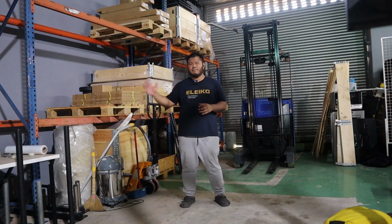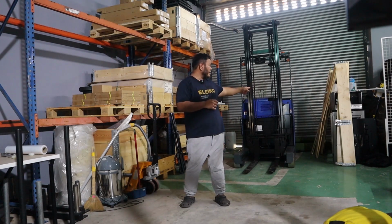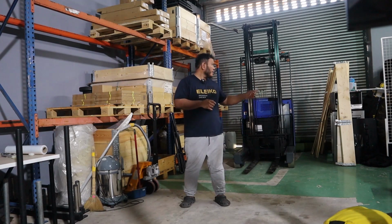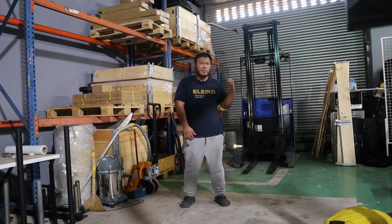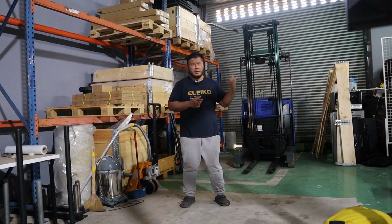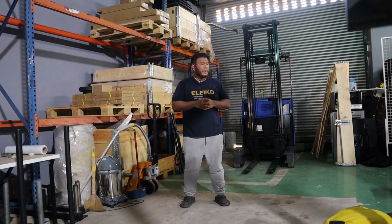So I've set up my working table right next to the rack, right here. If you can see right at the back over there, I still haven't moved the jerk blocks. Once I clear that out, then I have a little bit more space. It was very difficult for me to maneuver the reach truck when the jerk blocks were there. So I definitely need to move them to somewhere else, although I don't know where.